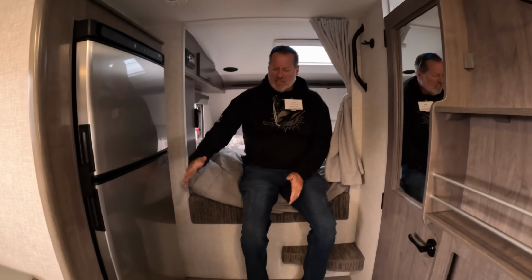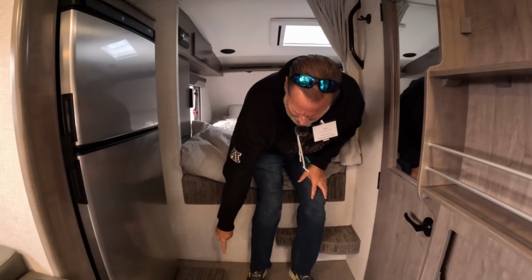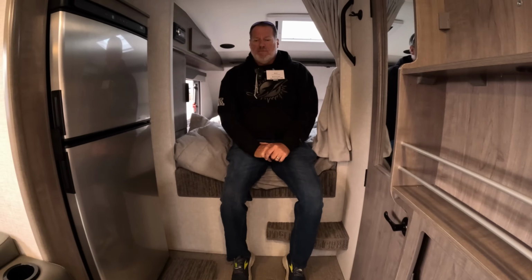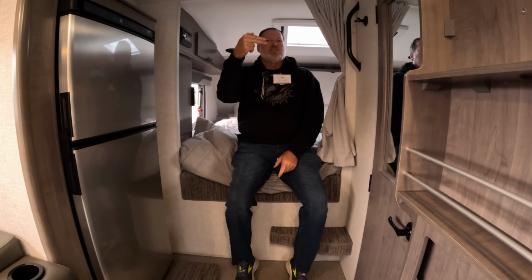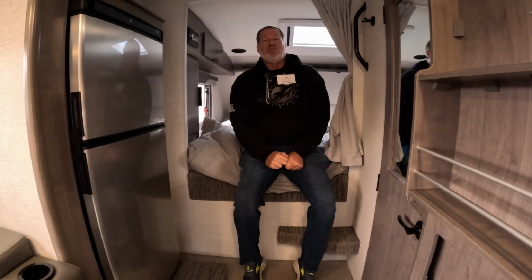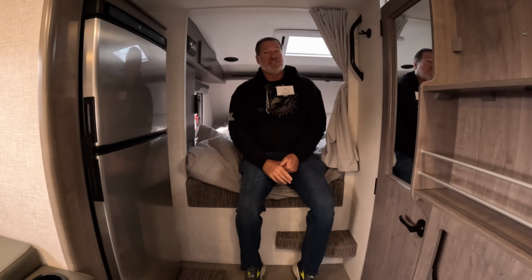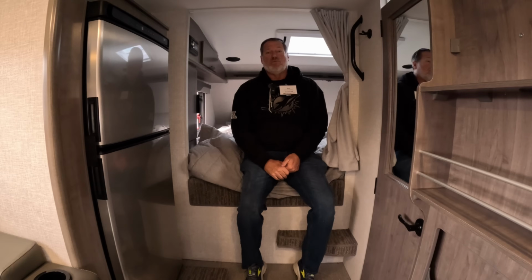All right, so when this slide comes in, and you can see it goes right across the top here, can you still access the bathroom? It looks like you can. Remember, there's a slide at the back too that's going to slide across the door, but it still looks like it would be a tight squeeze, but it looks like you could still access the bathroom with the slides in. So that's a plus as well.